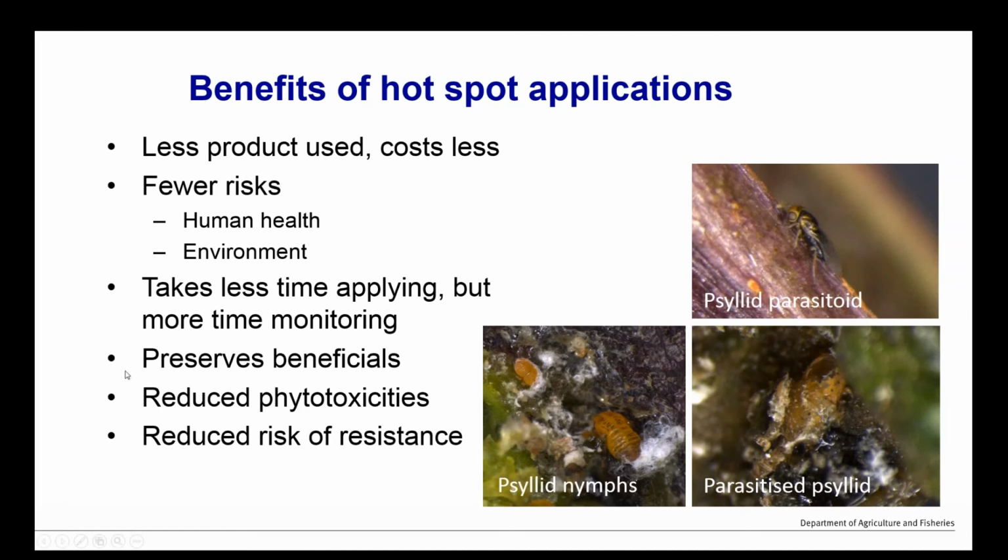Applying to hotspots preserves your beneficial insects and mites, and here on the right-hand side, the images, it's just a system where you have some psyllids, but you also have parasitized psyllids. This one has had a wasp emerge, you can see from the hole, and this is in fact one of the wasps that emerged from the psyllids.